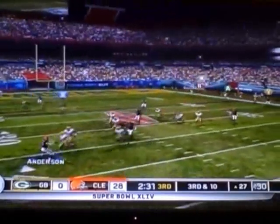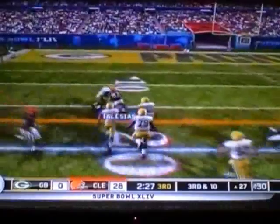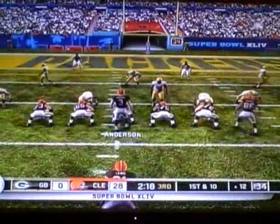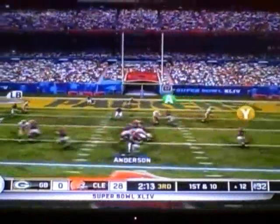Now he's scrambling. And he's hit as he throws. That was made by Nick Powell. The Packers weren't going to go the entire game without that guy catching at least one ball. But so far, they've done a pretty good job of containing it here today.